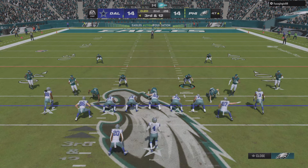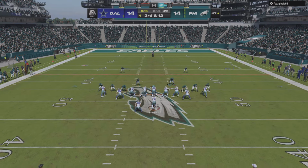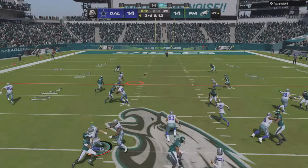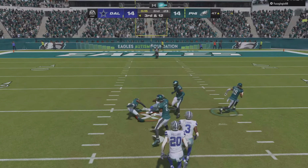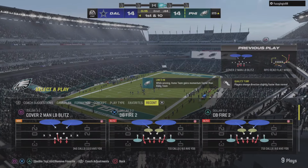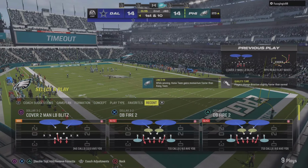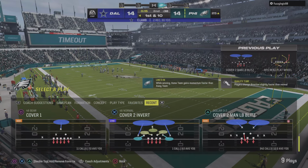Ninth play of the drive coming up, and certainly not an easy one on 3rd and long. Work in the middle of the field, and he's got a man complete. The Cowboys signal for their 3rd and final timeout, as it'll come with 15 seconds to play in the first half.